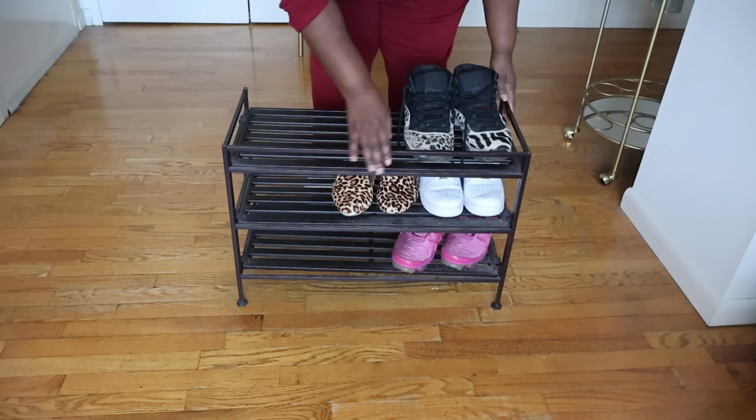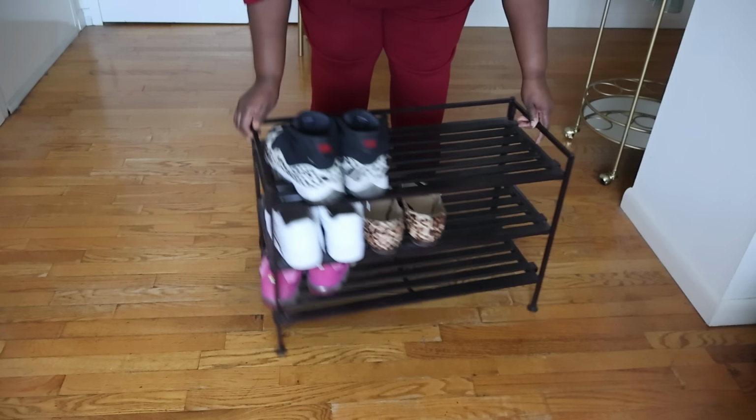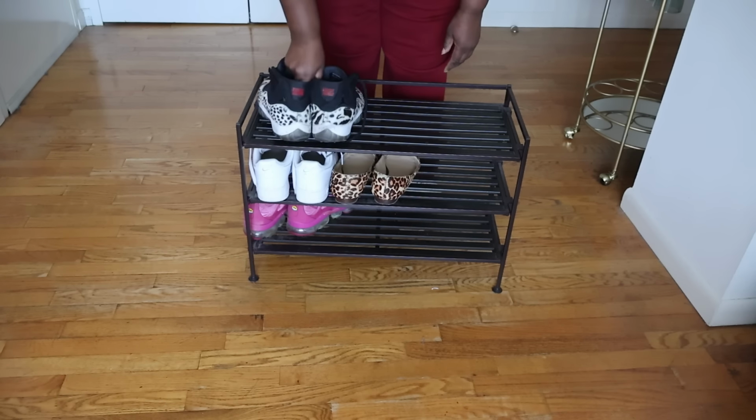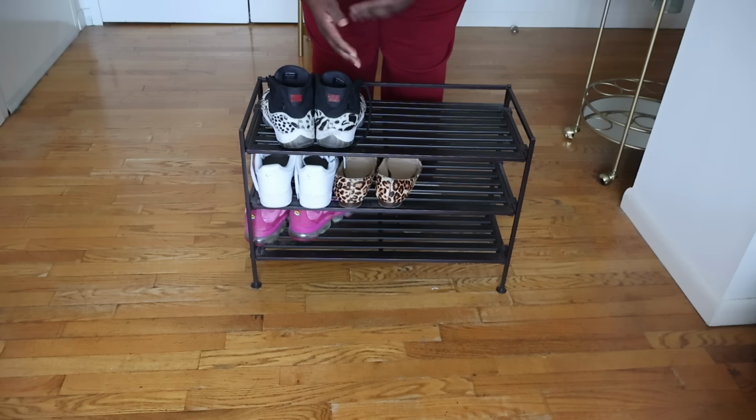It's super easy. This is the back, but this is also the front. So you can put your shoes however way you like to do them. I like to do this here, and this is where we put our everyday shoes, you know, where if we're constantly running in and out.